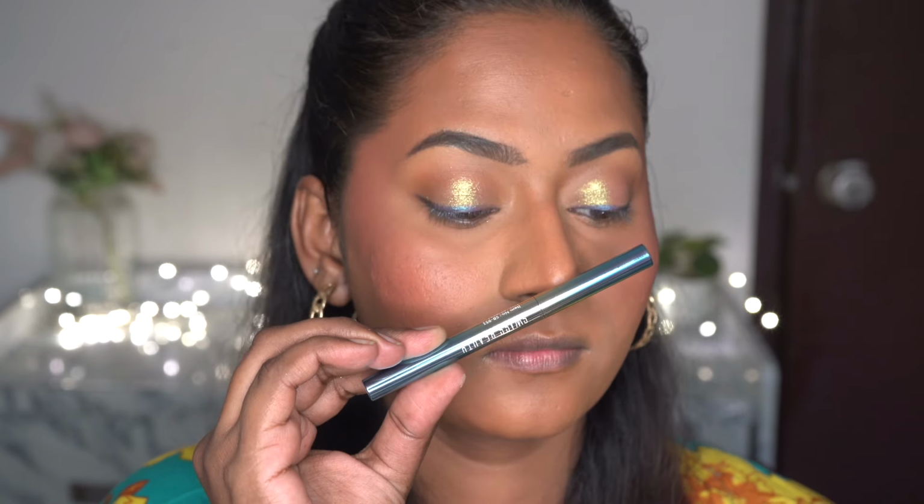And because of the smoothness, I also broke this pencil twice today while drawing my eyeliner. So just put the littlest of pressure possible whenever you're using this eyeliner, otherwise you're gonna break this product like how I did. I'm in absolute love with this holographic liner, and I'm gonna pick more shades from this particular range. Absolutely gorgeous and viral for a reason.